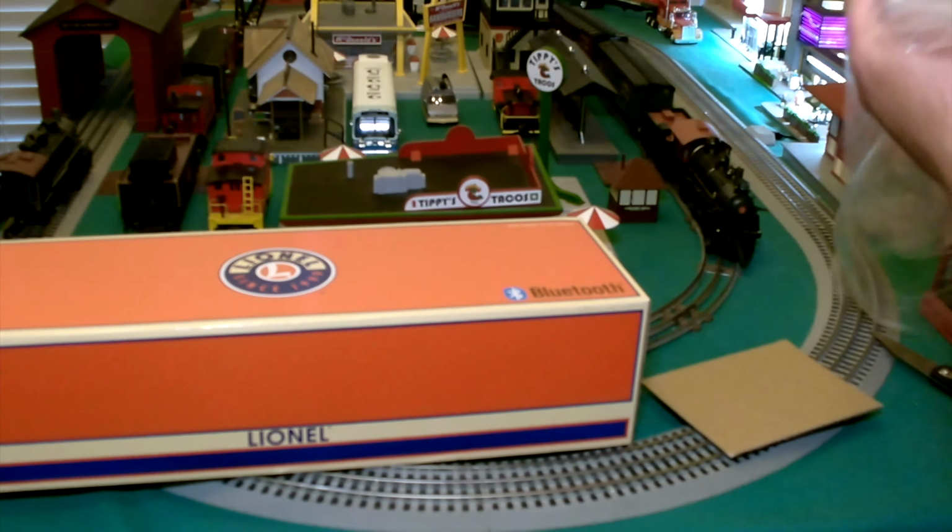Here's our manual. Just a standard SD70 manual. Okay, now for the big reveal. Here we go. See how it looks. Ooh, yes.